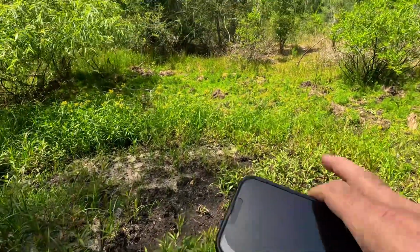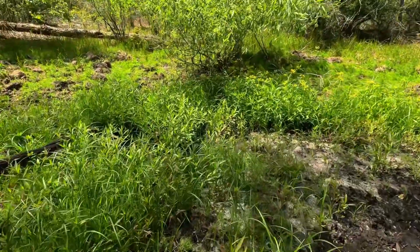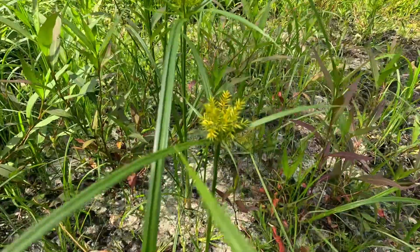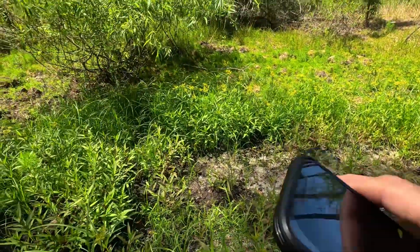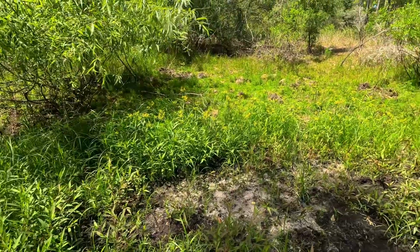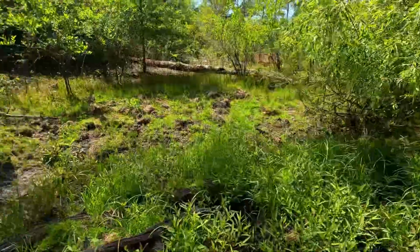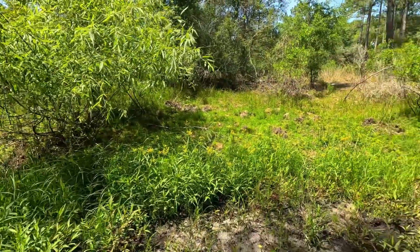See all this grass with those little fuzzy things on the top? Let me try to get one of these things right here. See that right there? That's called nut grass. And the roots have little nuts on them, and the hogs will tear, well, as you can see, they'll tear the place up to eat those nuts that are on that grass.